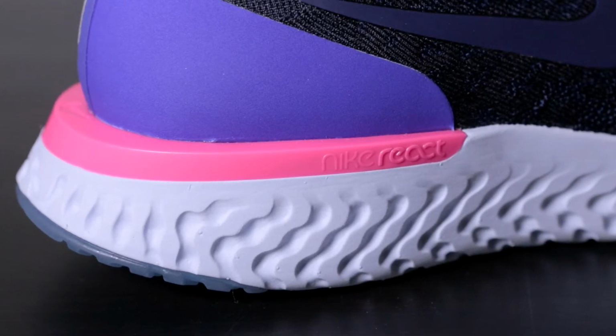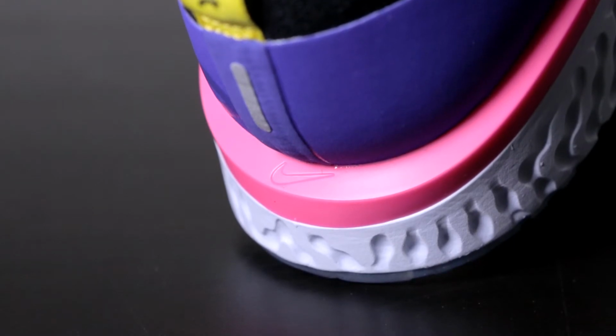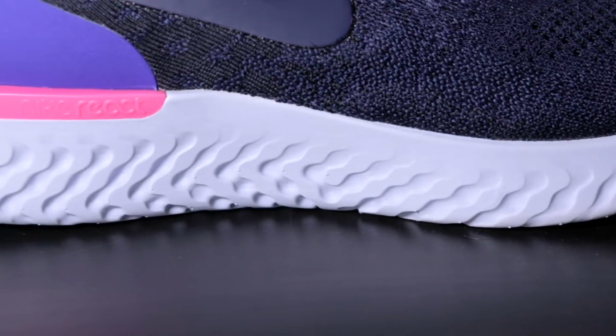So here it says Nike React, and at the back we have the little swoosh logo. Nothing here on the inner side of the shoe. Same on this one, Nike React, and then swoosh. Excellent shoe. And at the back, we have a yellow pull tab on both shoes, yellow with Epic React in black. And the midsole on this shoe is the foam, the React.